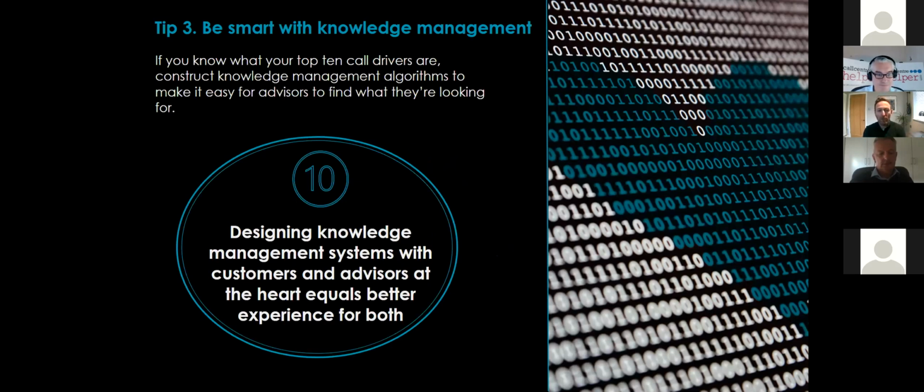Now, we all know that knowledge management is really important. It's so hard in this day and age of cross-skilled, multi-skilled agents to know everything. So we can't hold on to every bit of information. However, if you are going to build knowledge management, it can't be as hard to find something that we deal with 1,000 times a week as it is to find something that we deal with once a week.